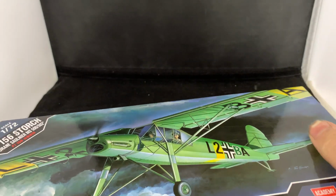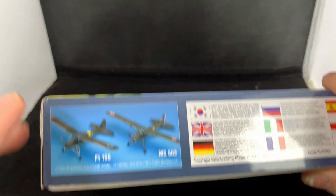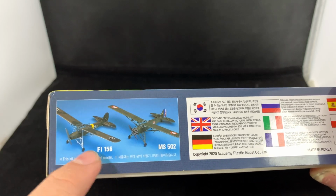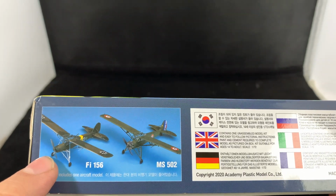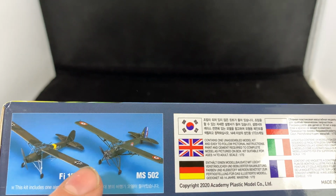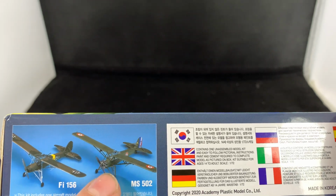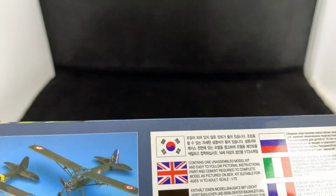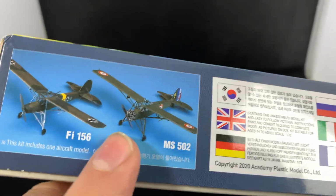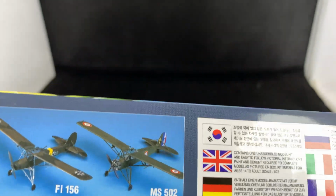You get 3 schemes. If I show you the side of the box, the 2 main included variants are the regular Fi 156 and the MS502, the French Morane-Saulnier variant, however you say that, which was license built. Most of them were just this normal variant, but some had this radial engine, and I kind of fancied that since I've never done a French aircraft before.